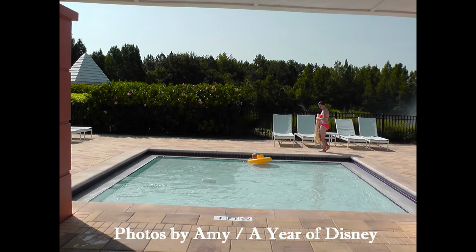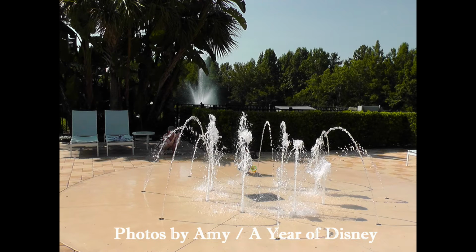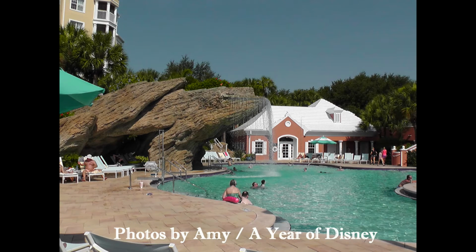I mentioned there were a lot of pools. This is the baby pool. It's 1 foot deep, and you can tell there's a little one in there having a lot of fun. There's also, for the older kids who might enjoy this, a splash ground. Again, I think my daughter, who enjoys water a lot, will like that.